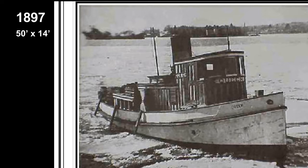Okay. So if you look at the picture, ice in the foreground, there's an island in the background, some construction on it. That was Bolt Castle. So built in Buffalo, was sold to Mr. Bolt, worked on the St. Lawrence. Mr. Bolt and his workers used it to transport blocks of granite from his quarry.